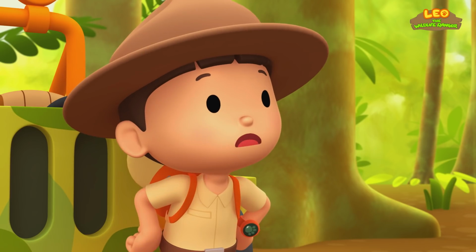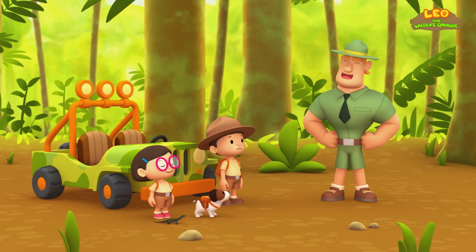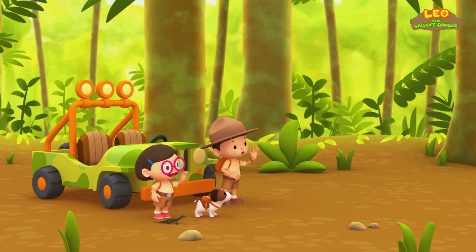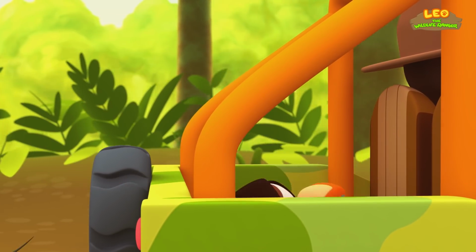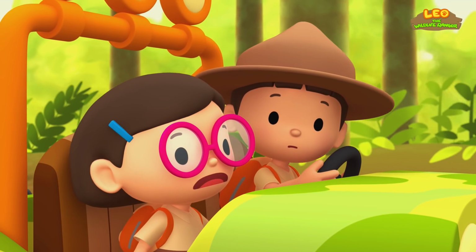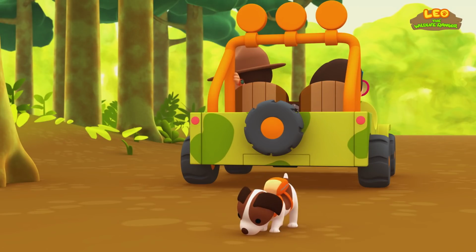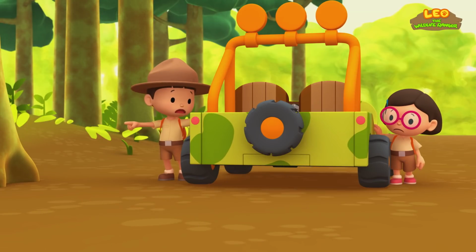Then we should help him find a new home away from other lizards and snakes. That's right, Leo. Don't forget, young Komodo dragons live in the trees. Good luck, Junior Rangers. Thank you, Ranger Rocky. What is it, Hero? Baby Komodo is gone. Where did he go? Let's follow Hero.